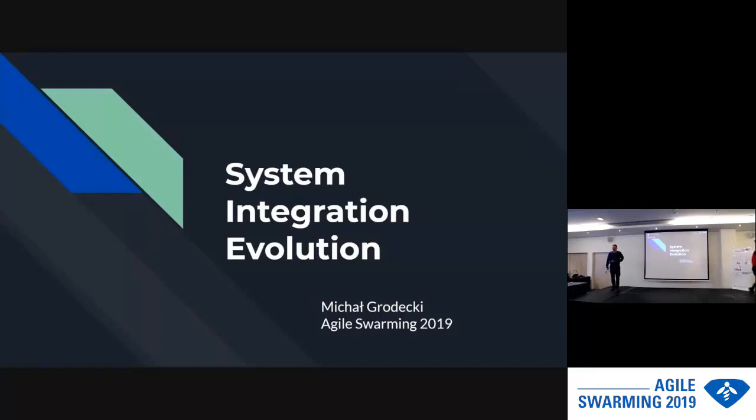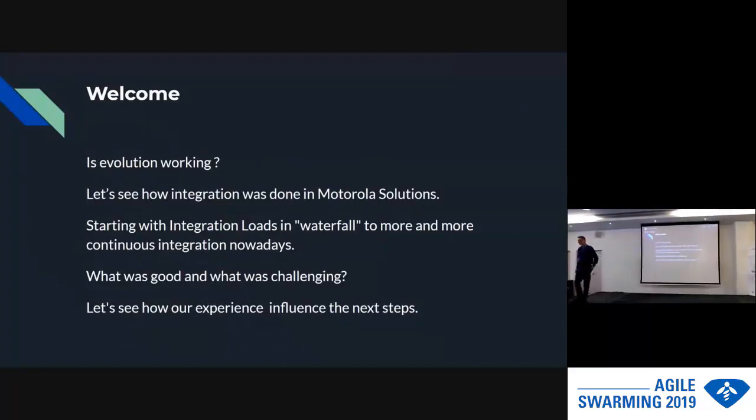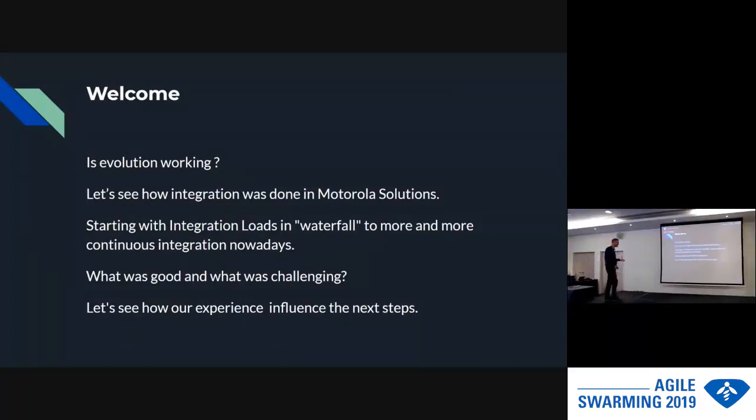Hello, I'm very honored to have the opportunity to present it here. And as a matter of fact, it fits very well with the Michał presentation just previously. I will tell a little bit more about how we evolve our integration, at least in the projects in which I was participating so far. The first question is, can you really evolve, and is evolution working? So here I would like to answer it.